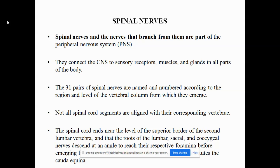Spinal nerves and the nerves that branch from them are part of the peripheral nervous system. So, there are many nerves. We have seen 31 pairs of spinal nerves are branching out of the spinal cord. The spinal nerves and the branches of them are called the peripheral nervous system. They innervate the peripheral parts of the body. They connect the central nervous system to the sensory receptors, muscles, and glands in all parts of the body. So that is their main role.